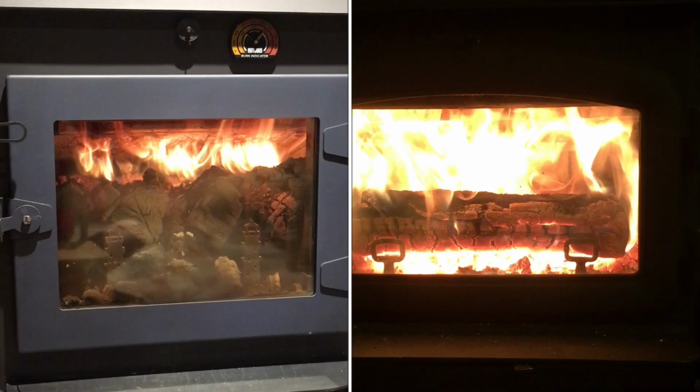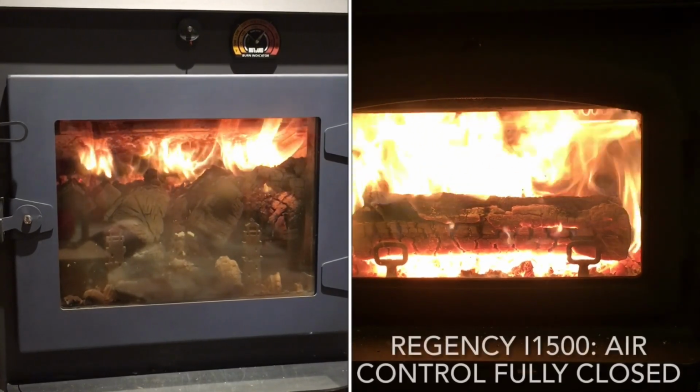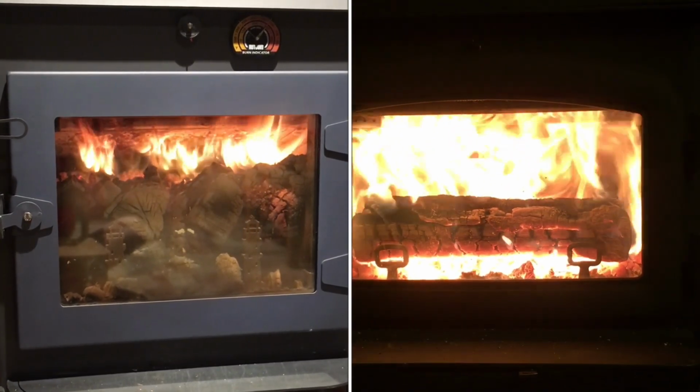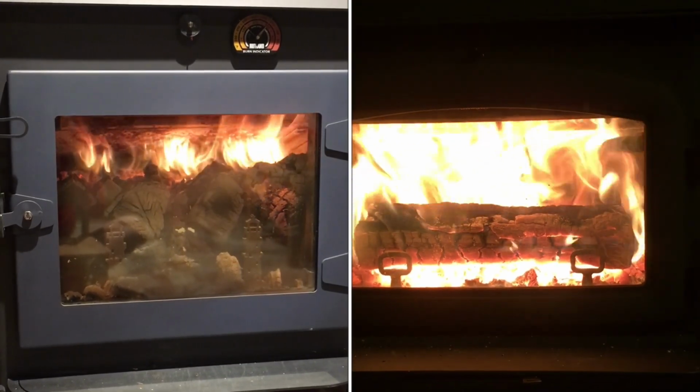Hopefully you found this helpful if you're looking at hybrid wood stoves or thinking about a hybrid wood stove. I actually really do like them in terms of the way they leverage both combustion technologies. Just be aware that you're going to have to run it like a catalytic stove, and the maintenance is also going to be more like a catalytic stove. Otherwise, the efficiencies are higher and they burn very clean.